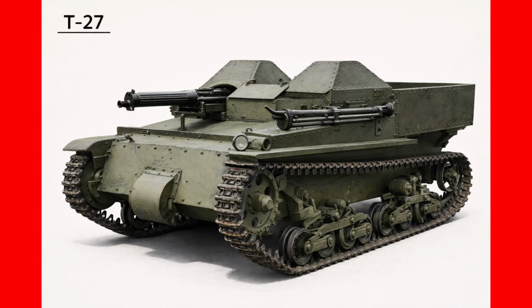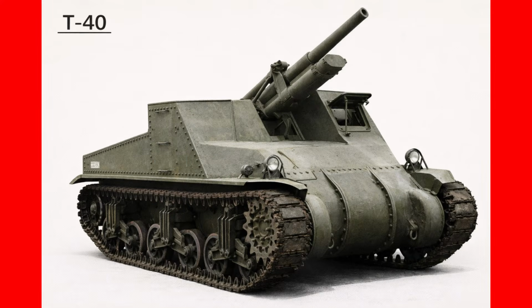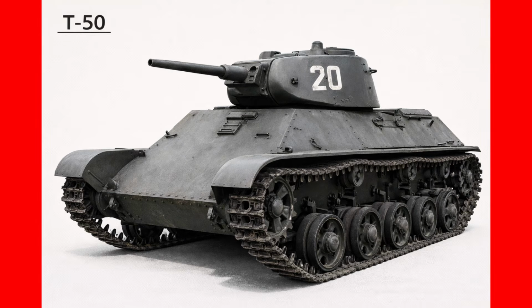The T-27 tankette was extremely small, lightly armored, and armed only with a machine gun. It was quickly rendered obsolete but produced in large numbers. The amphibious T-38 and later T-40 were reconnaissance tanks designed to swim across rivers. They were innovative but poorly protected and vulnerable in real combat. The T-50 was intended to replace older light tanks with better armor and firepower, but its complexity limited production.